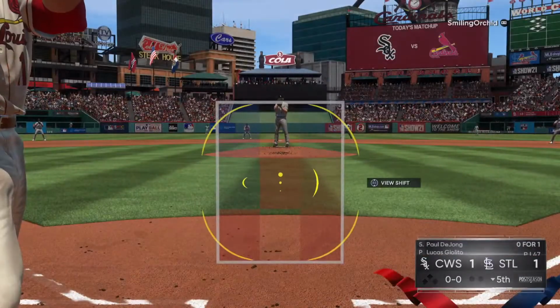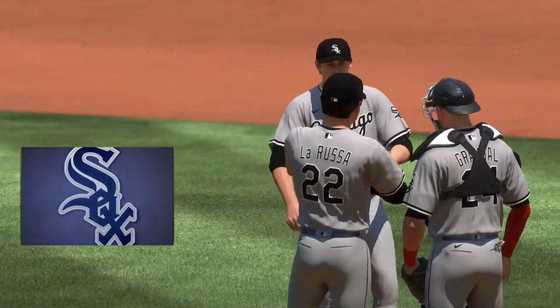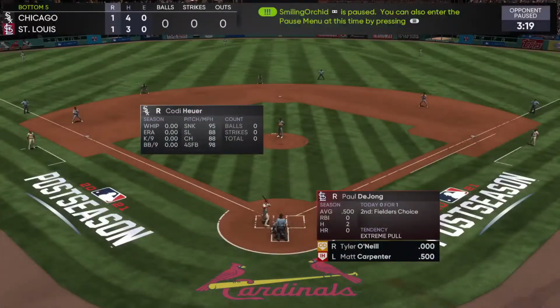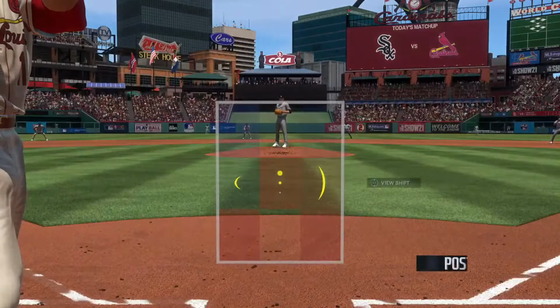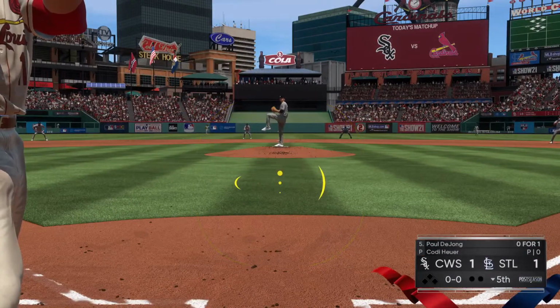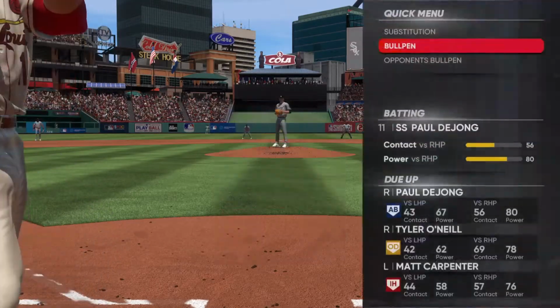So that brings in the power-hitting middle infielder Paul DeYoung. He's 0 for 1 thus far. Cody Hoyer, the 6'5" right-hander, takes over on the mound. And now pitch on the way. As the first pitch sinker misses to him, it's ball 1.